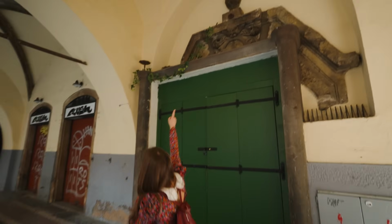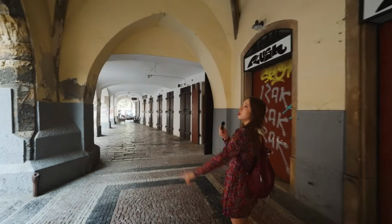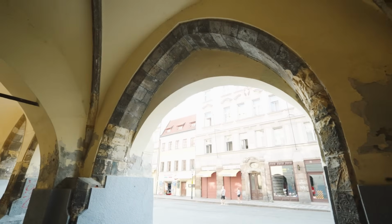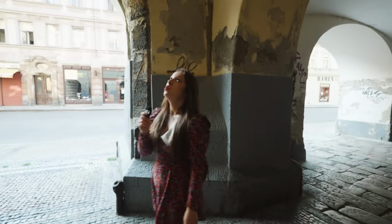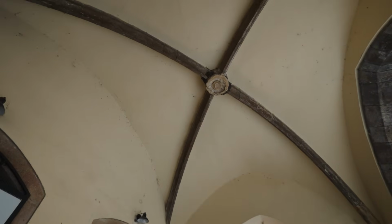There's some old portal here. Yeah, that's cool that they preserved it. You can see more Gothic arches here. They're not really visible from the street, but when you're walking inside here, you can see them. And there is also this point where all the vaulting arches meet, and that's called Svorník in Czech.